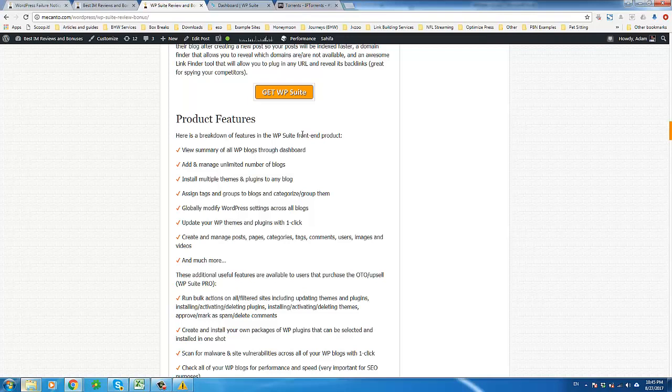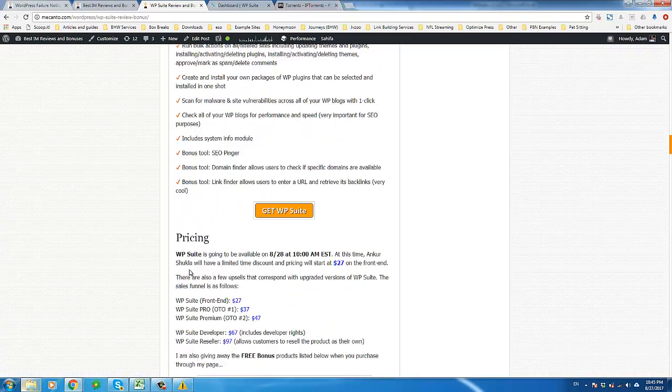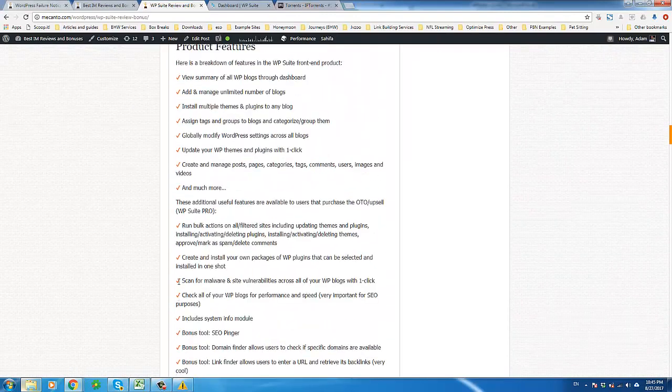What I mean as far as managing all your WordPress blogs from one dashboard is you can add and manage an unlimited number of sites, WordPress sites, of course. You can install multiple themes and plugins to any blog from this dashboard. Now, one quick thing I'll mention about the Pro version, all right? The Pro version is, of course, the upgrade.